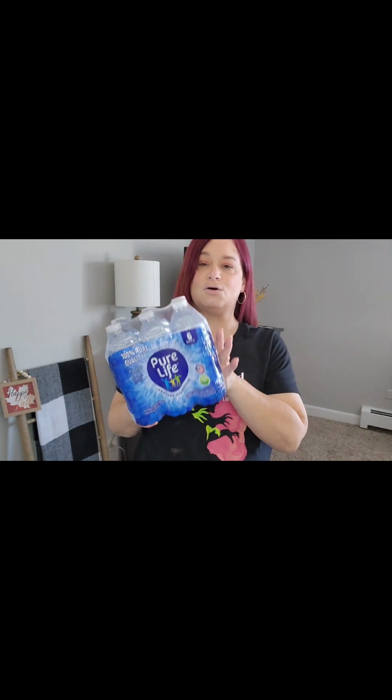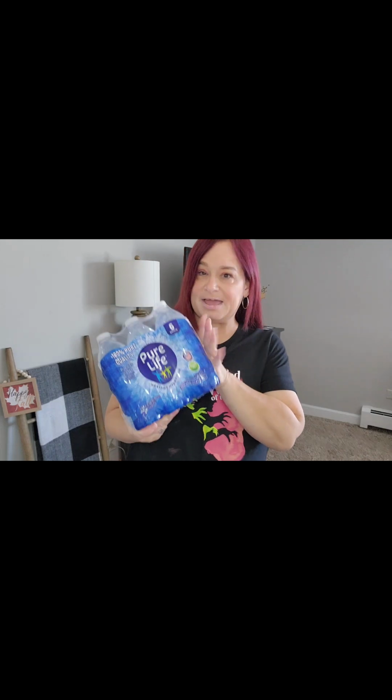I've said this before, I cannot bring up 24 packs. So little by little, sometimes I'll buy these or I'll take a bag to the car in the parking lot downstairs and bring some up from a 24 pack that stays in the car. But it's been so warm and I don't like them warm. So Pure Life, pick those up.